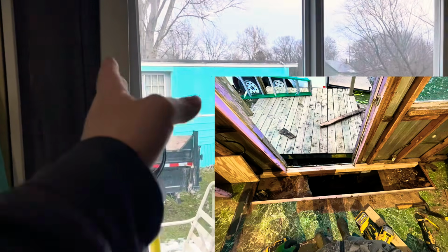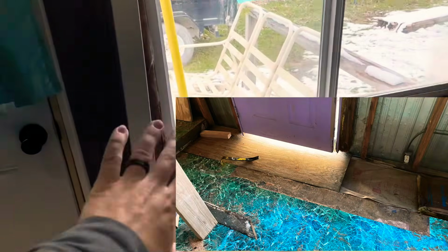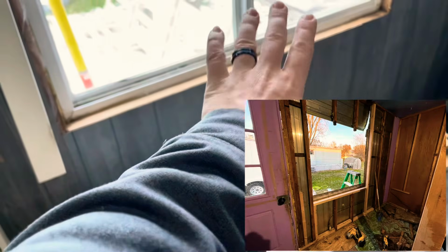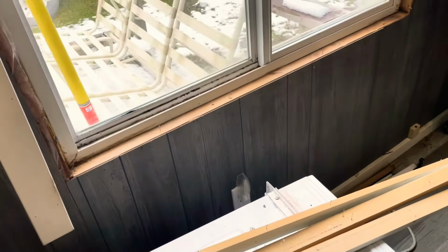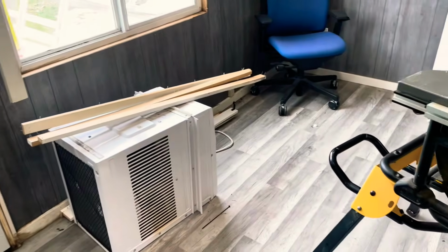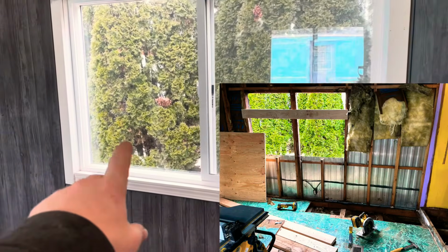This window is new. I did quite a bit of new framing around the window, because this section of the wall started rotting right here and kind of spread to about there and across to about there, and underneath the window was all rotted. So that whole wall, you could kick it and it would just move. It was kind of scary, but that was a process getting that fixed. Then this window over here, it didn't even have a window. It was completely gone.